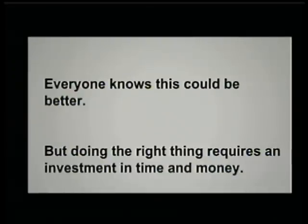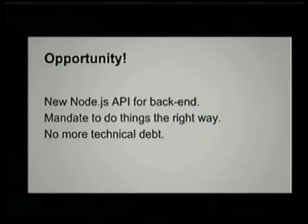See, everybody knew this could be better, but you really have to take the time. You have to invest the time and money into fixing the problem. So, luckily for us, an opportunity came along. We were tasked with re-architecting the backend to be a Node.js API. Part of the reason why is because of us going international, and we needed to change the whole way our data was stored so that we could replicate across different data centers. And plus, we wanted to have less friction between server side and client side.